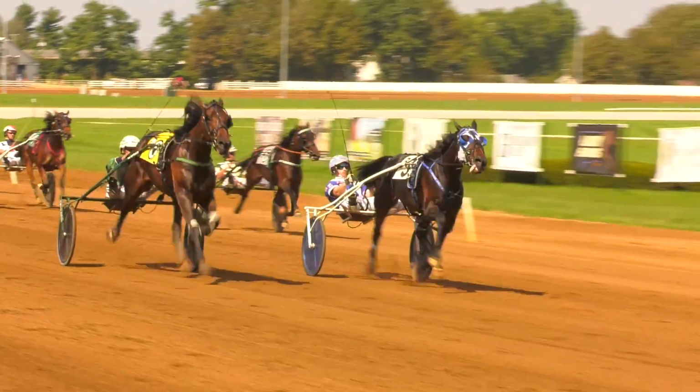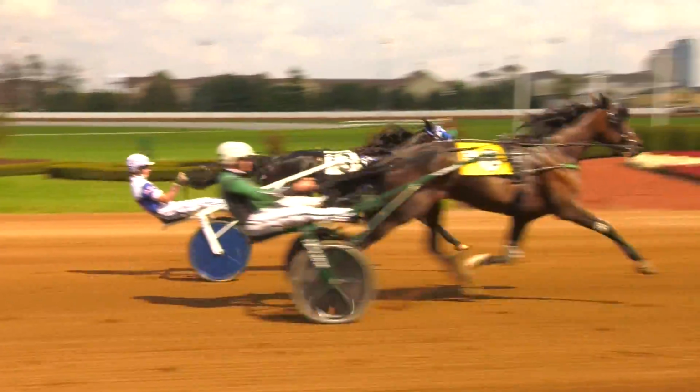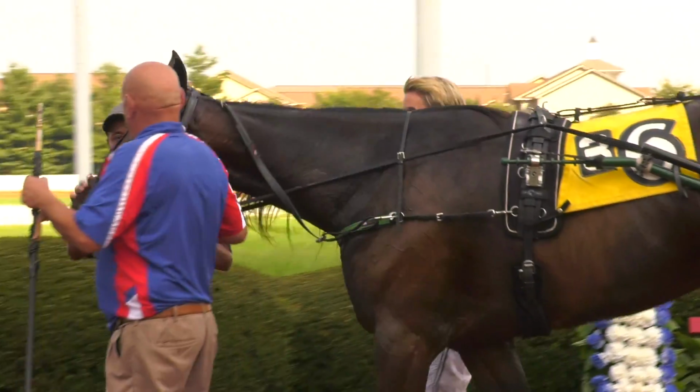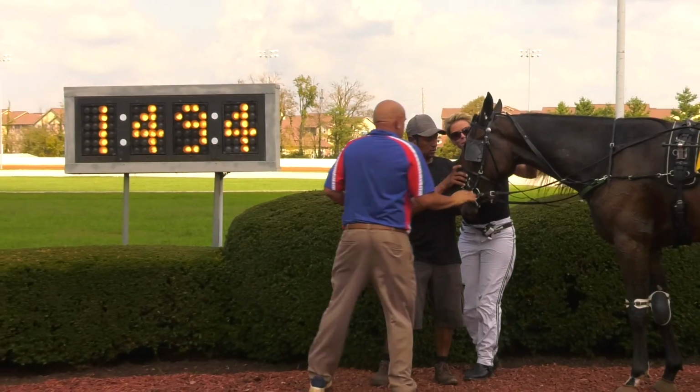Plunge Blue Chip a late lunge, or Atlanta or Plunge Blue Chip. Looked like Plunge Blue Chip got her. Right at the final step, Atlanta right there. 149-4, and that equals the world record.